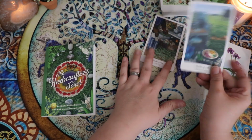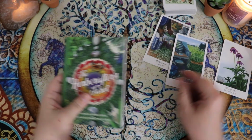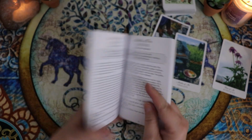Let's take a look at the one that really got me stuck, the Adelita of Air. So this is the Warrior card, which means this is going to be like the Knight of Air or like the Knight of Swords. So let's take a look and see what the card had to say. Of Air, oregano.